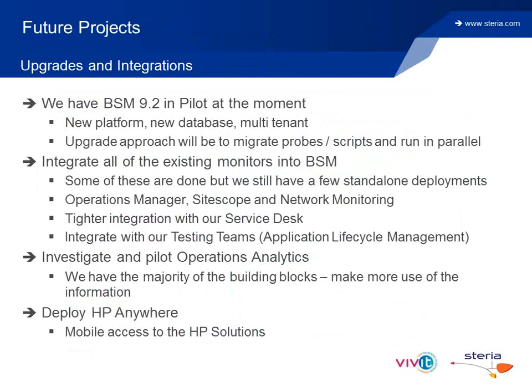We took the decision that it just wasn't going to be feasible for us to do an upgrade in place. So we're taking the approach to run them in parallel, and we just turn the old system off. We're going to integrate all of our existing monitors into Business Service Manager. Quite a number of these are already done, but we still have a few standalone deployments. So Operations Manager, SiteScope, and our network monitoring will be integrated.